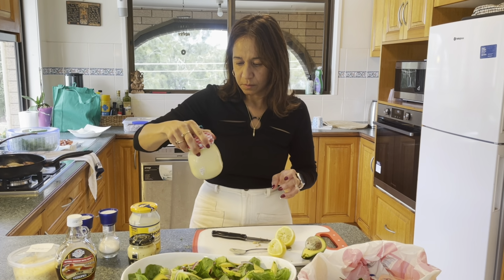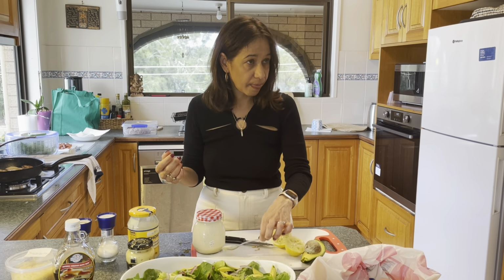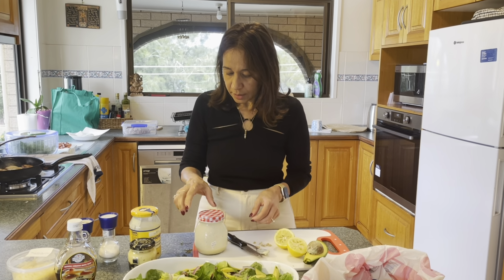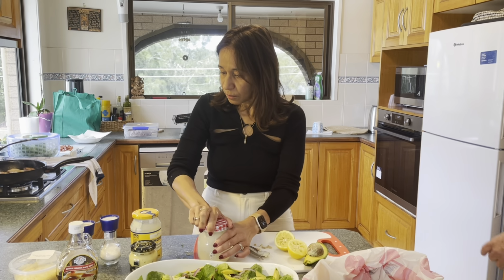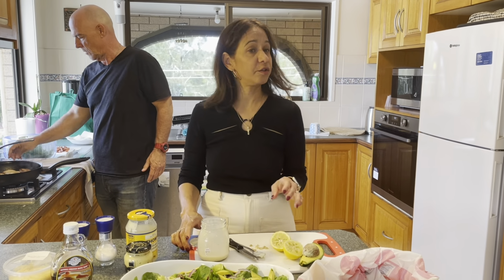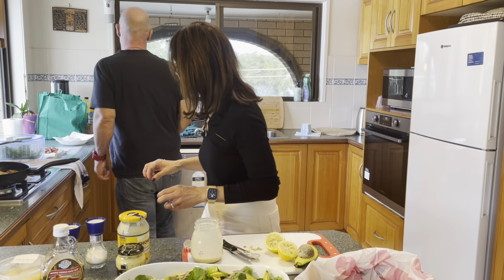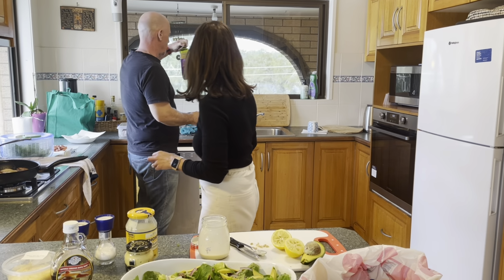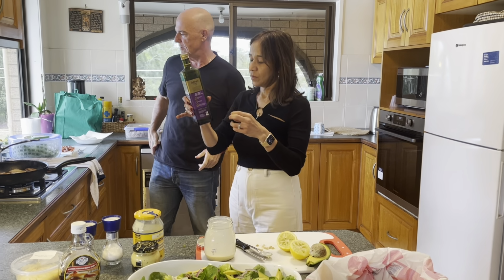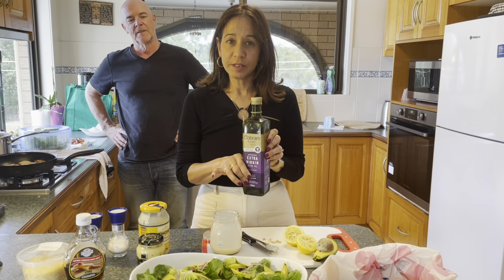Does that have a name? Any particular name? Just vinaigrette. Okay, so that's done. We can add some olive oil to that. Mandy, do you have some olive oil? Yes, it's at the back there in that cane basket. There's a little bit of olive oil left there, and there's more in the cupboard. So I'm very happy that you've got this one, Mandy.